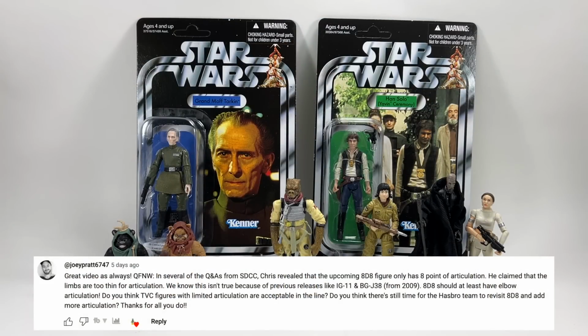Joey Pratt 6747 says, great vid as always. Question for next week. In several of the Q&As from SDCC, Chris revealed that the upcoming 8D8 figure only has 8 points of articulation. He claimed that the limbs are too thin for the articulation. We know this isn't true because of previous releases like IG-11 and BGJ38 from 2009. 8D8 should at least have elbow articulation. Do you think TVC figures with limited articulation are acceptable in the line? And do you think there's still time for the Hasbro team to revisit 8D8 and add more articulation? Thanks for all you do.